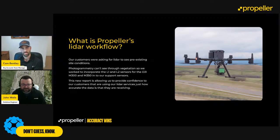So in the right conditions, we've gone through and tested this sensor at numerous different flight settings, camera settings, and Lidar sensor settings to produce a really accurate model. Is it as accurate as photogrammetry? Not quite. And we'll get into the specifics of that a little bit later on. But we did want to showcase the validity of the workflow using Propeller's PPK workflow with Lidar as well, and to showcase that it is just as easy and almost as accurate as photogrammetry.